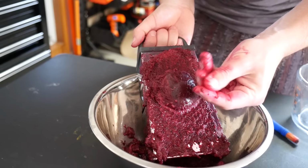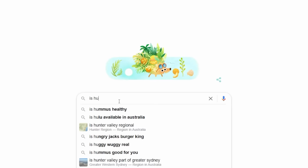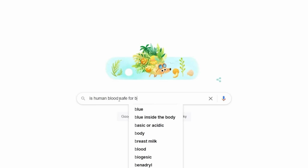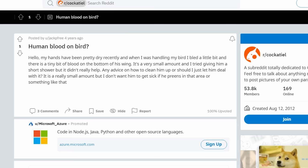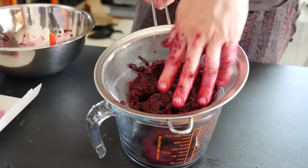Because if you do cut yourself, it's not really easy to tell, and I'm not sure blood is safe for birds. Is human blood safe for birds to eat? Oh. The resulting pulp is full of this rich purpley pink juice, and I took it to a sieve and squeezed it through by hand, and I'm not ashamed to admit that it was incredibly satisfying to do.